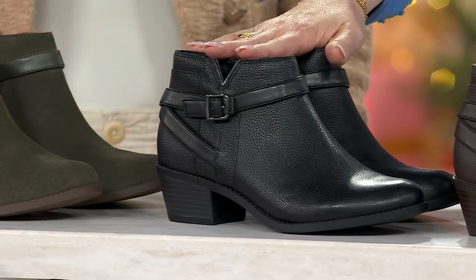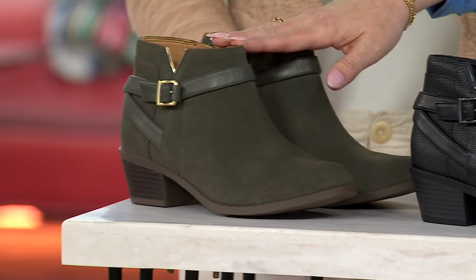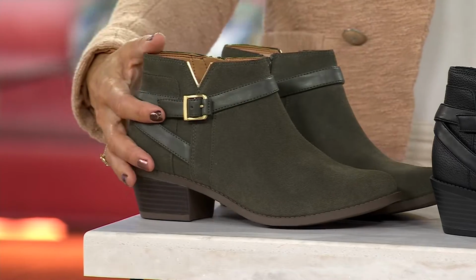Very rock star. I love this. Yes, I love that too. Great basic. And then we also have the dark khaki, which is a true olive there at the end. The price is gone at the end of the day. We do have all 5 colors. We've got mediums and wides.